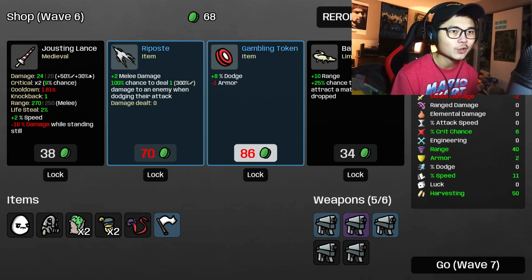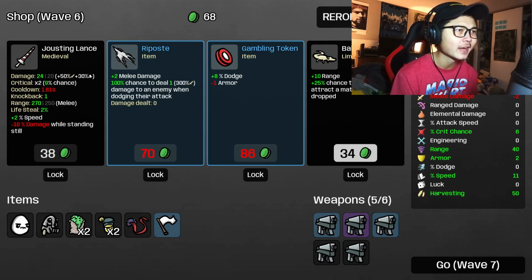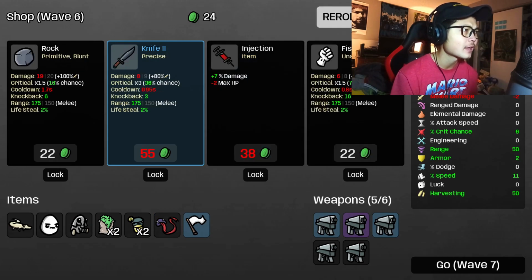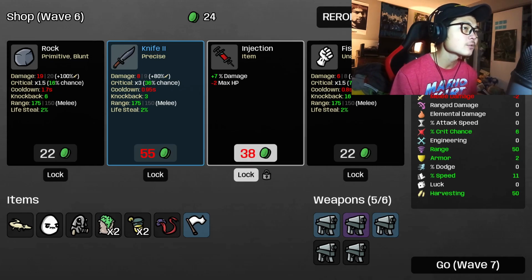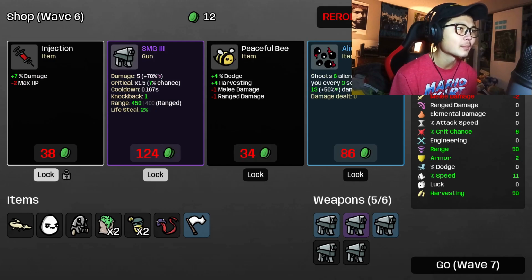+8 dodge, -1 armor. What's my armor at? 2. Not gonna get that. +10 range, +25% to, yeah, there's literally no reason not to get that. +7% damage, -2 HP. Honestly, it's only 2 HP. I think I'm going to get the injection. I'm a bit of a masochist.